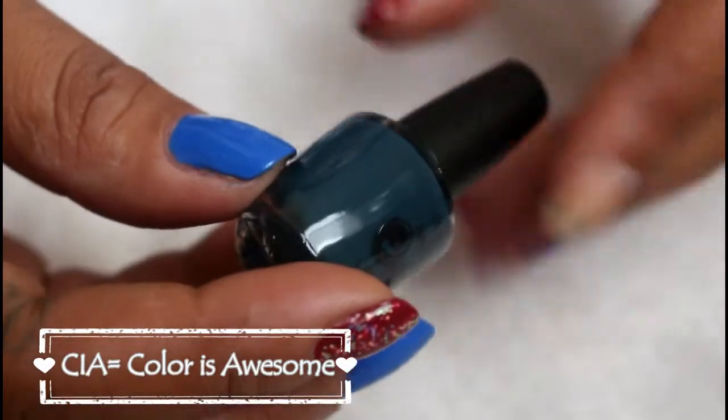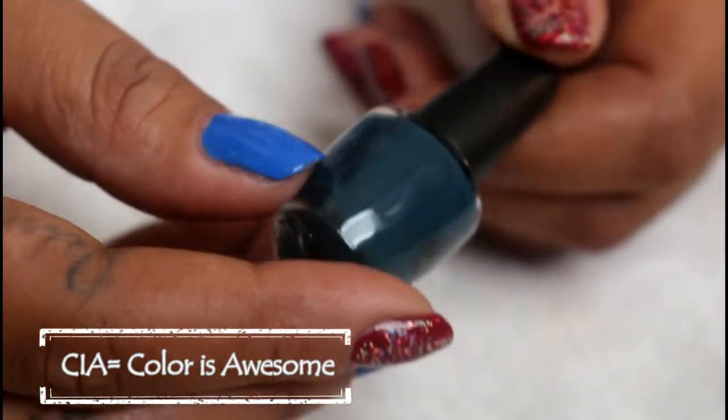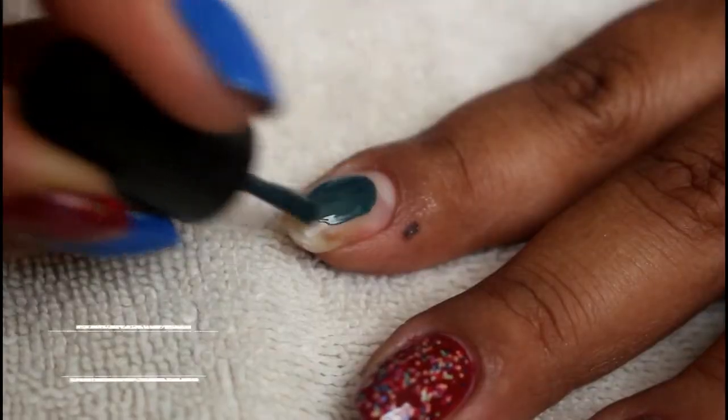The next color here is called CIA, which is super clever. This one's definitely coming up true to color on my viewfinder here. So this one is called CIA, and it is a teal cream polish. This one was a 2-coater. The color is so rich and it's super beautiful. So this is really pretty.